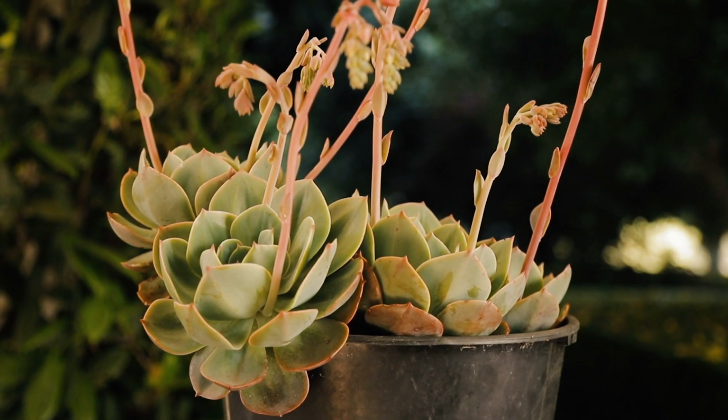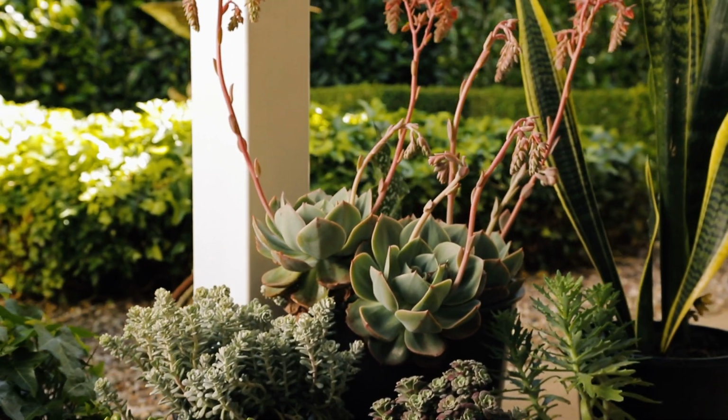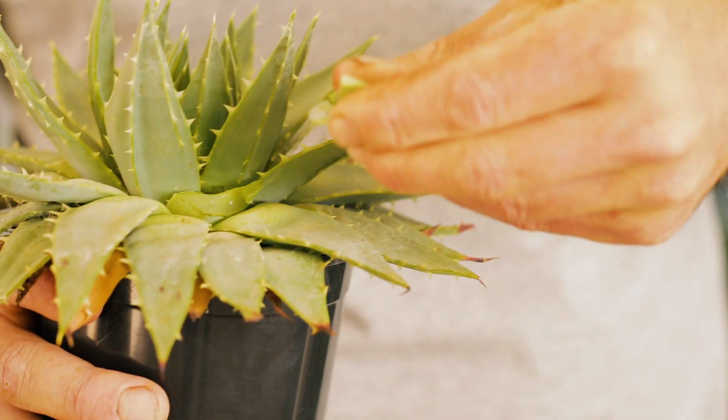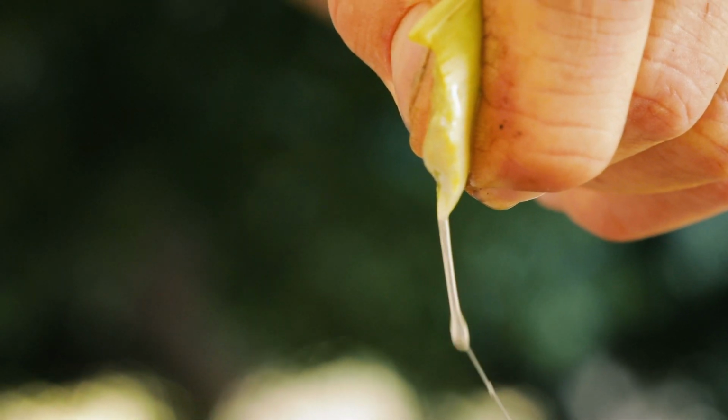They look gorgeous clumped together in garden beds and in pots, and they're a great way of adding some natural interest inside. Aloe vera really is a beautiful looking plant. You can plant it in groups or on its own, and it will still make an impact. Its sap also has amazing healing properties for burns, abrasions, and bites, and has been used around the world for centuries.